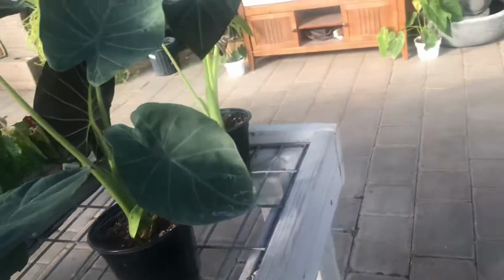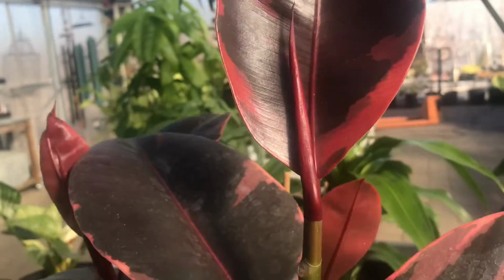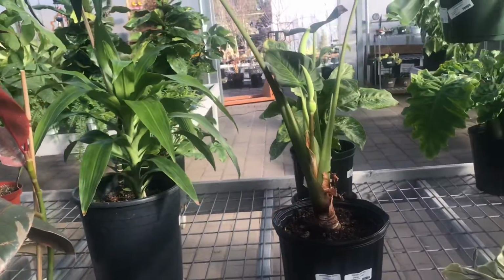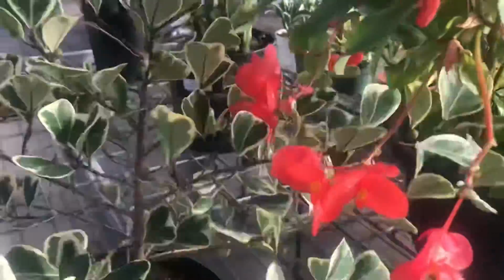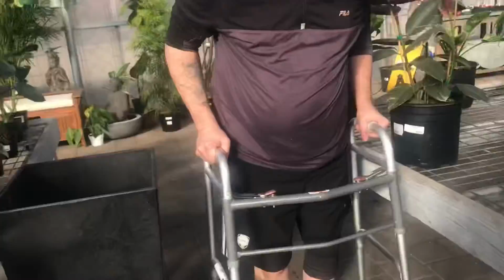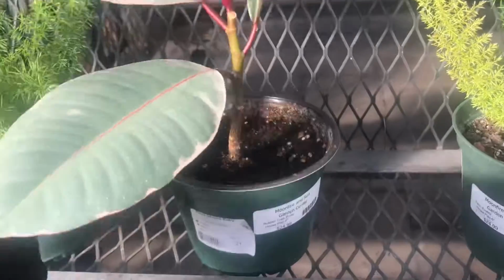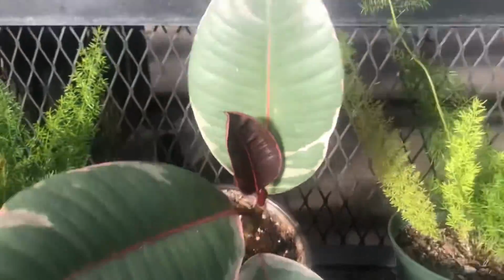These are all house plants. It's a rubber leaf tree. Ooh, look at it. That's cool. Wow, that's cool. Pretty. Beautiful. That's pretty too. Oh, I like it. It's like little hearts. Oh, look at that. Pretty. It's a ruby rubber tree. It's more silver than that one over there.